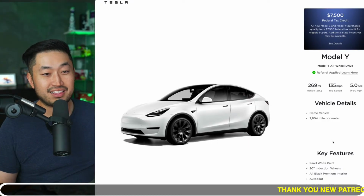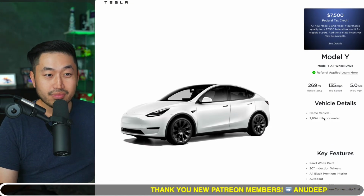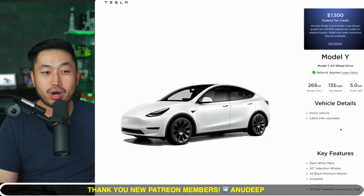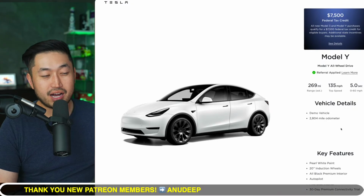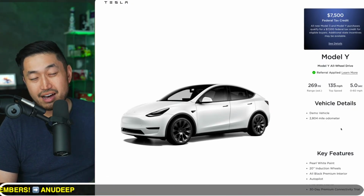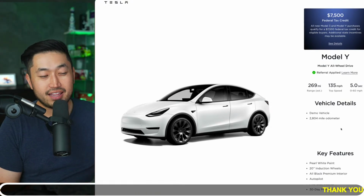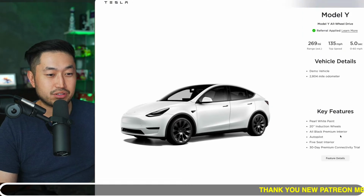I would probably just get this because of how good of a discount it actually is. It's a 2023 Tesla Model Y all-wheel drive and only has 2,800 miles on it. I grant that is a little bit on the higher side. Usually I'm comfortable with 1,000 to 2,000 miles, but if it's an all-wheel drive Model Y, this is going to be a daily driver for me.